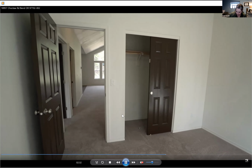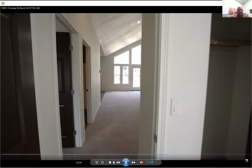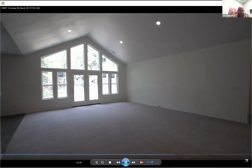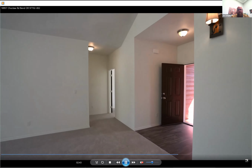All right, caught up on questions. So yeah, you'll see here it's got a knockdown texture on that ceiling, and then the orange peel on the wall. Really hard to see, obviously, because there's so much lighting that comes in, and it still had to get one last final coat of paint there.